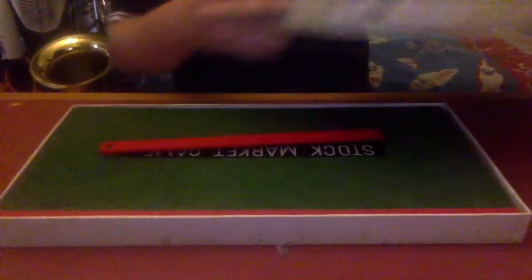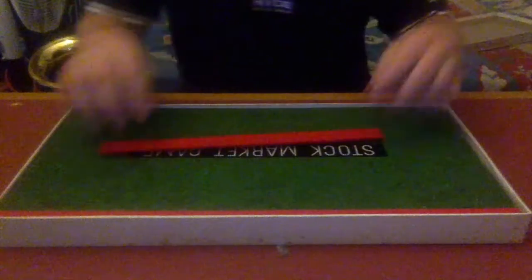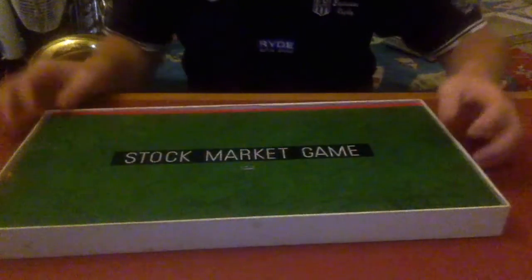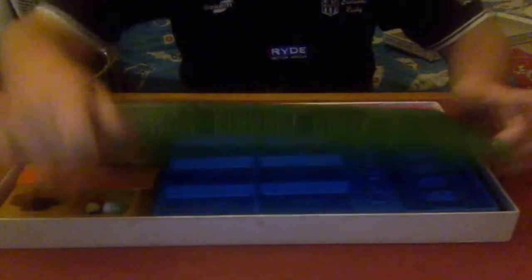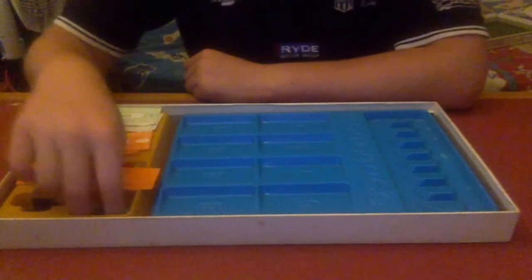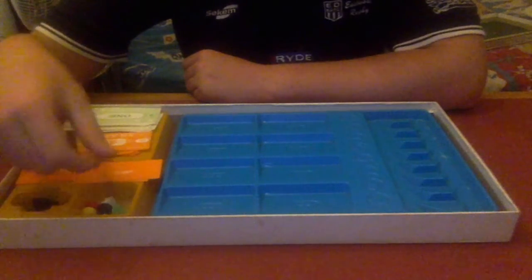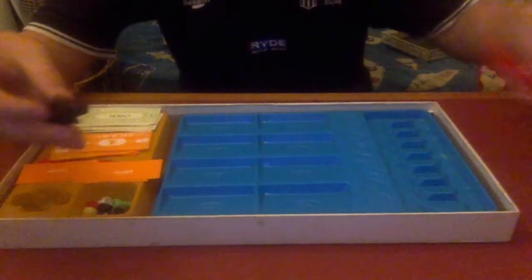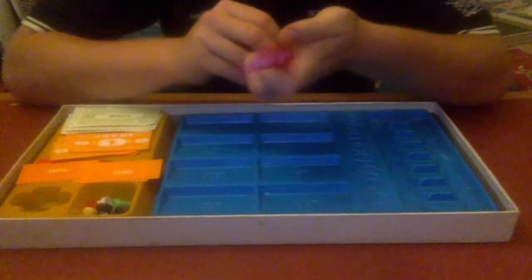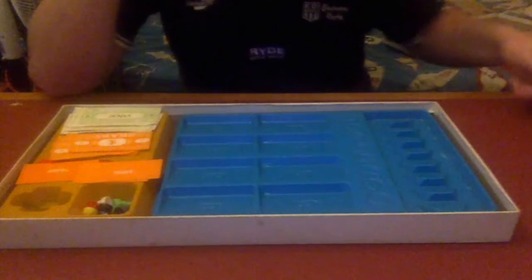So, let's show you the contents and rules. We'll open this up. First thing one sees when one opens it is the stock slider indicator, and it says Stockmarket game on it. Now we'll just take the board out. I'll show you this in a minute. First of all, we have little token pieces in different colours. I think there's 8. This goes on the slider like this. Down, up. So it slides on, but you'll see that in play.